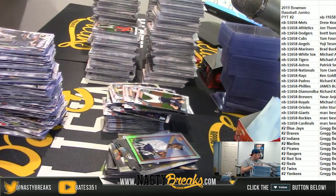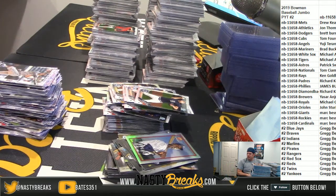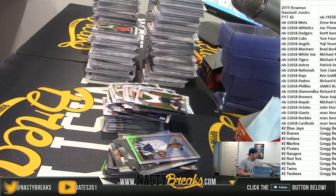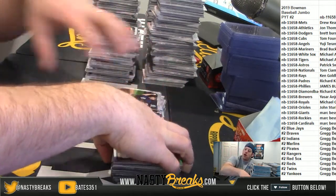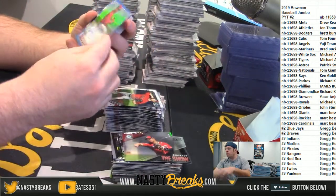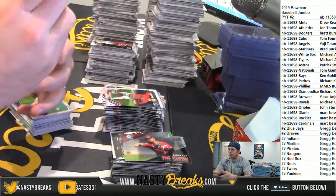Where's the superfractor at, Ra Ra? And Ra Ra, what's up with your boys starting at 11? We had a Wander Franco refractor auto in the first case, Rojo. We had a Bart to 50 auto. We even hit a Ronnie M from the Mets. No, I was specifically talking Rip City, Ra Ra. Suarez, blue refractor.